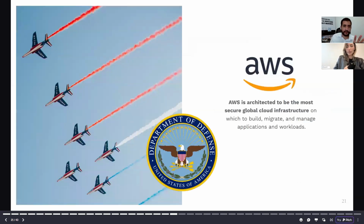Now, you might be wondering, okay, so two of these companies use private servers. Two of them use Amazon AWS for their cloud side. Why wouldn't it make more sense in the security industry to actually use private servers? And the short answer is no. Amazon AWS is architecturally the best, most secure global infrastructure for cloud, and it's used by a lot of government entities like the Department of Defense. So in terms of encryption level and privacy, you're getting just as good, if not better, than a private server.